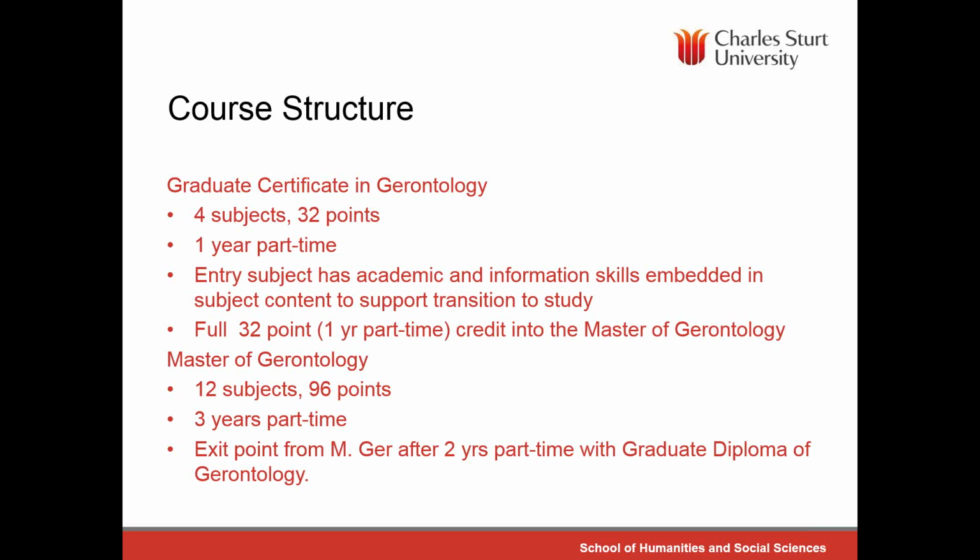I should also note that there's an exit point from the Master of Gerontology after 2 years of part-time study, and at that point students can choose to exit with a graduate diploma of gerontology rather than complete the master. That's an exit point only, so it's not available as an entry into the course.